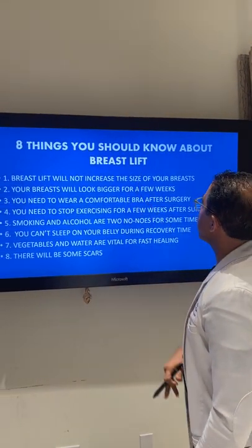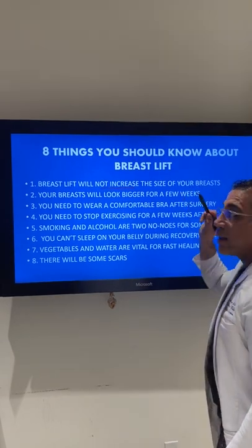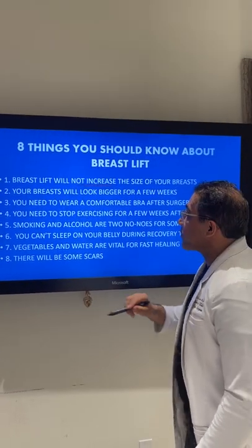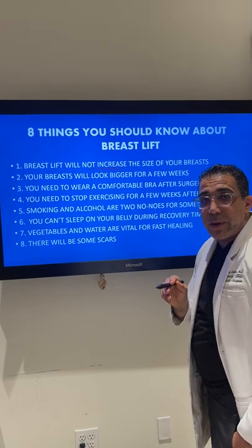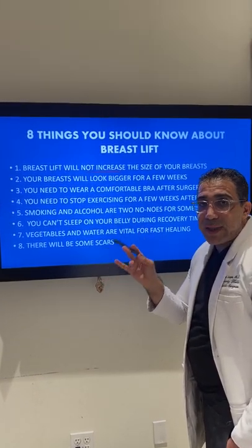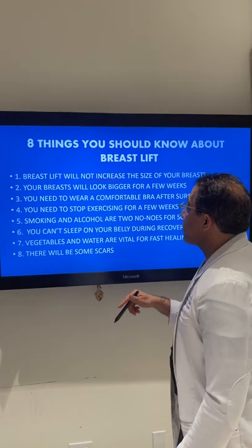So, 8 things you should know about breast lift. One, a breast lift will not increase the size of your breast unless you do it with an implant or with fat transfer. Two, your breast will look bigger for a few weeks. Yes, with every surgery we do, there's always inflammation. Rhinoplasty, facelift, BBL, everything has a duration of inflammation before you see the final result.